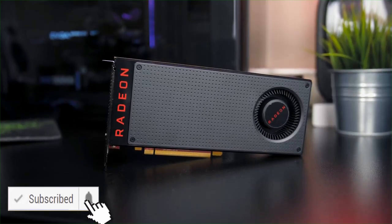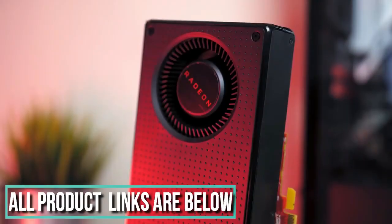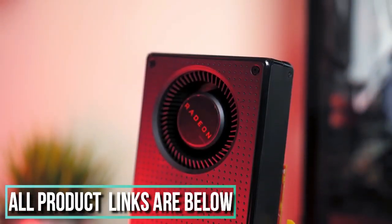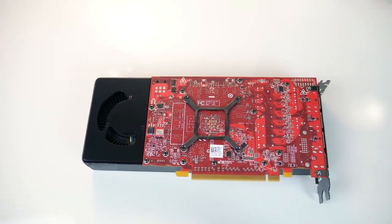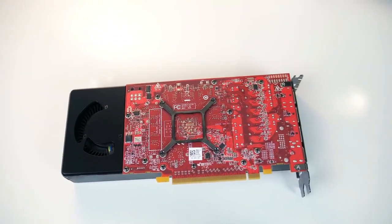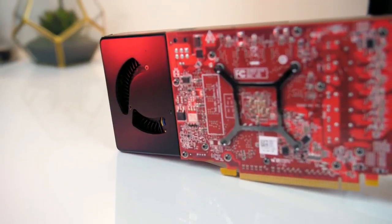There's this rubber texture covering the whole thing, and an air intake fan towards the end. It's a blower-style cooler, so the air is all pushed out through the rear. On the back, the whole board is exposed with no backplate, and toward the end we can see that the fan sort of hangs off over the edge of the card, making it longer, presumably for more cooling space.